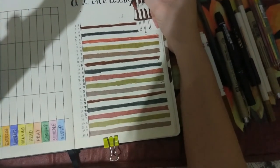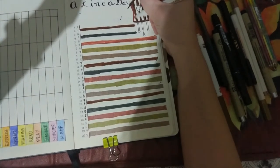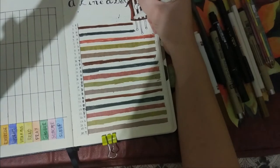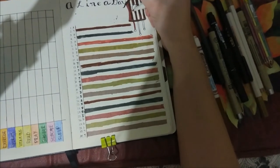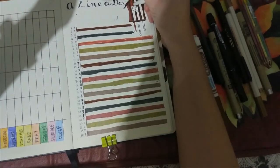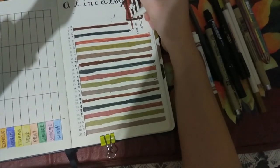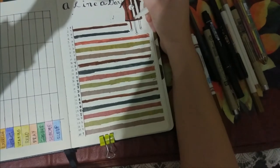And now on to a page that is greatly inspired by its original maker, the Boosted Journal. If you want to learn more about this video or this particular spread, please watch his video. My productivity level happens to be a Dutch door layout.